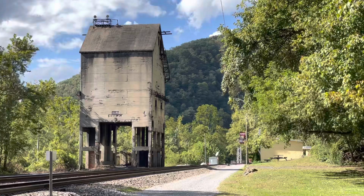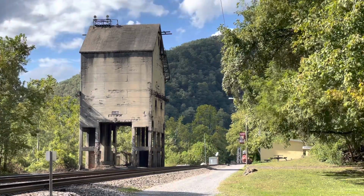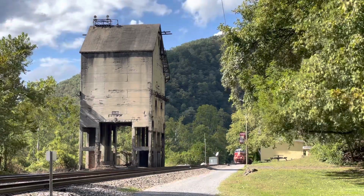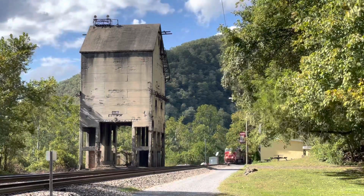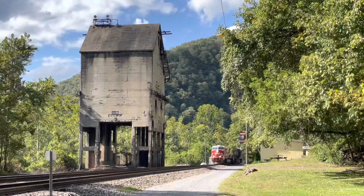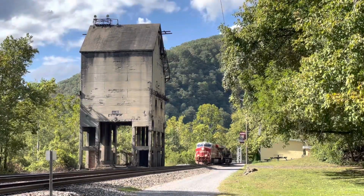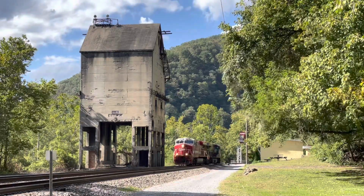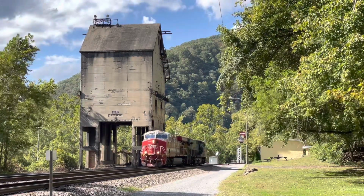Now this is also the example I gave of placing the train in its environment when I shoot. That old coaling tower there, built by Fairbanks Morse in 1922, that's a symbol of Thurman. How cool is it to me, and that's why I filmed in this spot, to place an old coaling tower, 100 years old this year, with a modern locomotive. Yes, 911 isn't brand new, but it's still a modern diesel electric locomotive. Not a steam locomotive that coaling tower was built to serve.